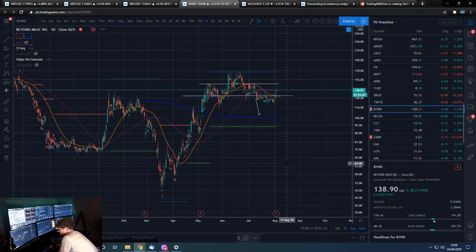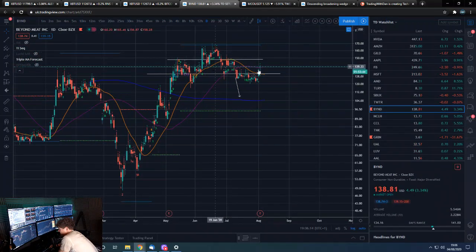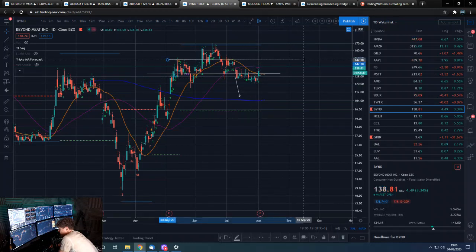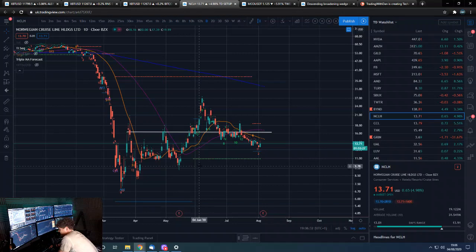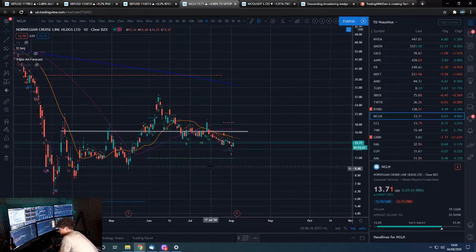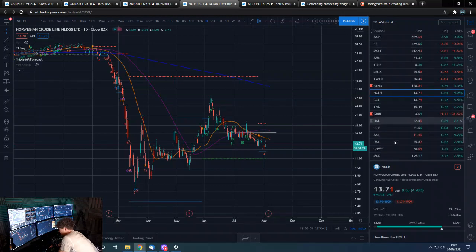Fake meat, yeah, just looking a bit head and shouldersy, but it regained the channel. So a lot of stocks really are just treading water here, aren't they? Let's look at the cruise liners. Norwegian Cruise, not much really going on there. Not really reading that, it's just general weakness.